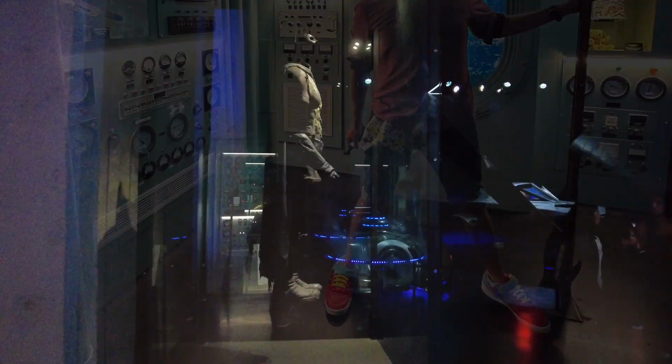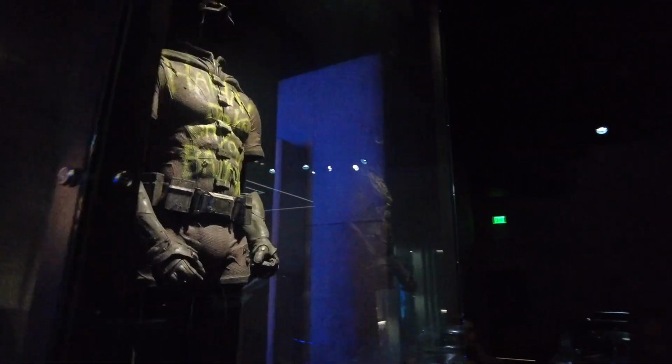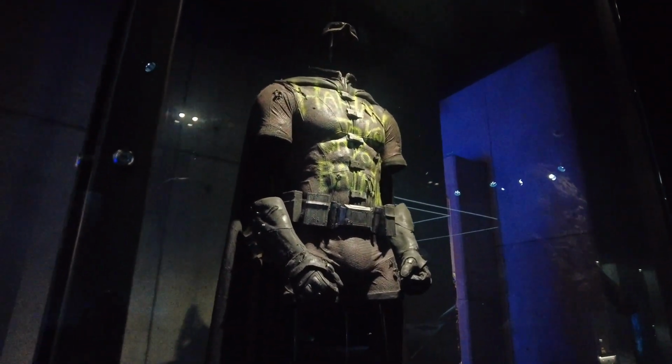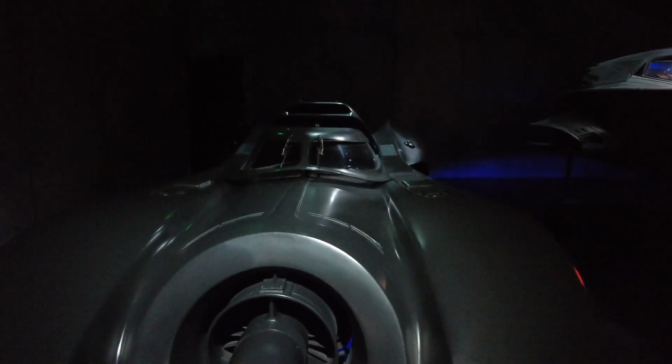They had more of the wardrobes from Batman, a different kind of Batman. My brothers knew where it was from. I think this is supposed to be Robin. I think I asked them because I was shocked there were shorts.